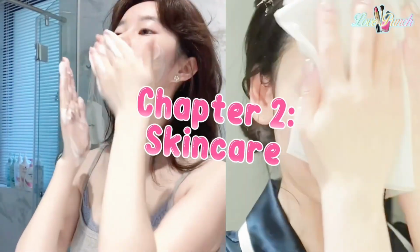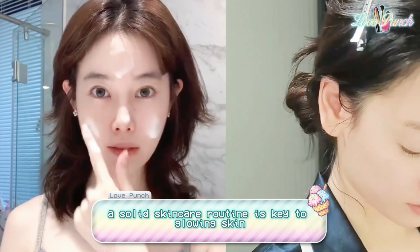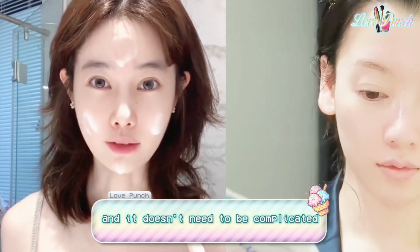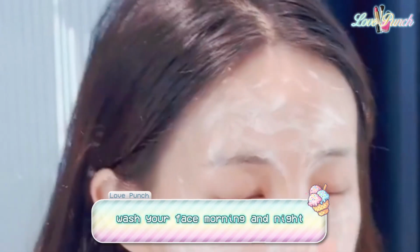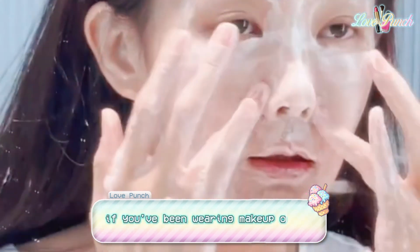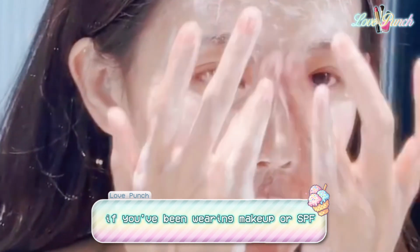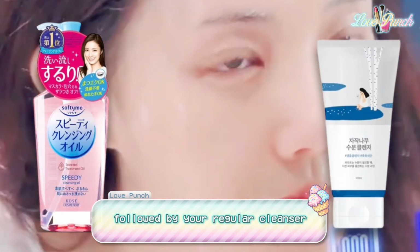Chapter 2. Skincare. A solid skincare routine is key to glowing skin, and it doesn't need to be complicated. 1. Keep it clean. Wash your face morning and night with a gentle cleanser to remove dirt, oil, and makeup. Double cleanse in the evening if you've been wearing makeup or SPF. Use a cleansing oil first, followed by your regular cleanser.